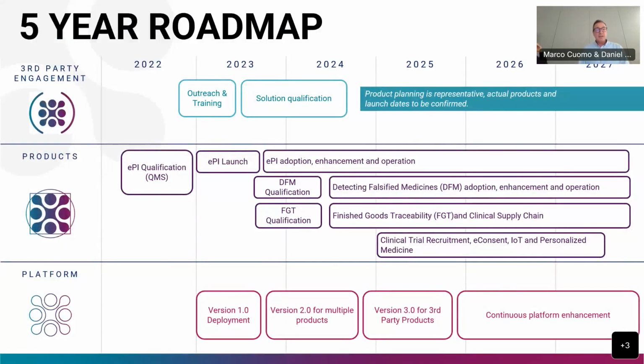The strategy is going to be looking at a 5-year roadmap, and this is what is currently being discussed. A lot depends upon how quickly EPI can become mature, and how many resources the association has to reinvest in other use cases. But the idea is that over time, we're launching new use cases that members can bring new ideas for, or that we can leverage existing initiatives that are out there and bring them under the PharmaLedger Association umbrella.